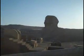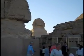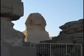The Great Sphinx at Giza stands guard in front of the second largest pyramid on the plateau, that of Khufu's son, Khafra.